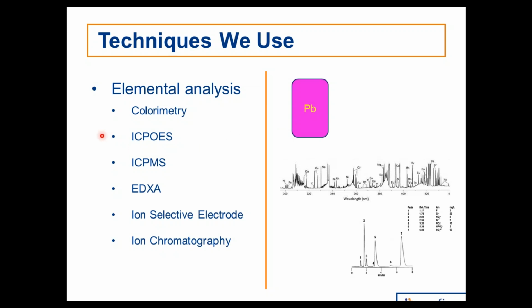We have other techniques for elemental analysis that are a little bit more elaborate, like inductively coupled plasma optical emission spectrometry, or inductively coupled plasma mass spectrometry. Here, we're looking at the elements that are present, and we get spectral data. Shown here is an emission spectrum that we might get from a sample, and you can see a lot of different elements showing up, like chromium, sodium, magnesium. So we get a lot of information from a sample with regard to the elemental composition.